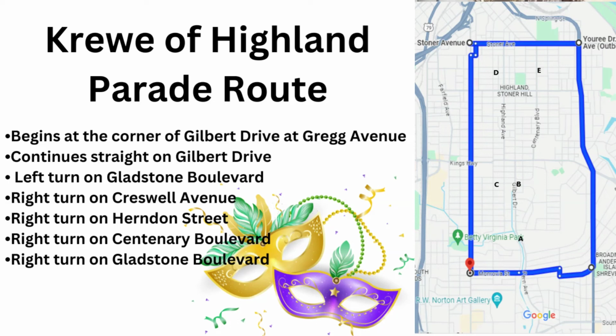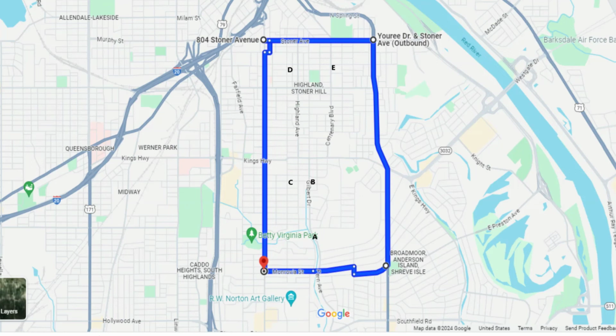Now, if you would like to buy a home that's in walking distance of the Highland Parade, again, I tried to go about four blocks around the parade route. There are multiple homes in this area for sale, ranging from $60,000 to $400,000.